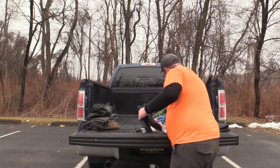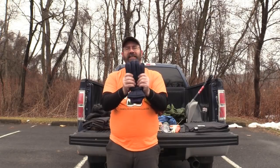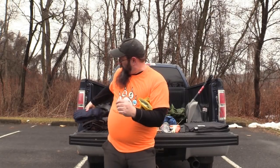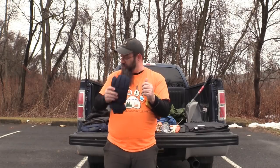Another thing I carry is some gloves. You can carry your winter ski gloves. They're going to keep you warm. They're big, insulated and thick gloves. But the problem is if you need to start a fire or do something in your car, there's a chance you're going to rip these because they're made out of synthetic nylon material and they rip a lot easier.